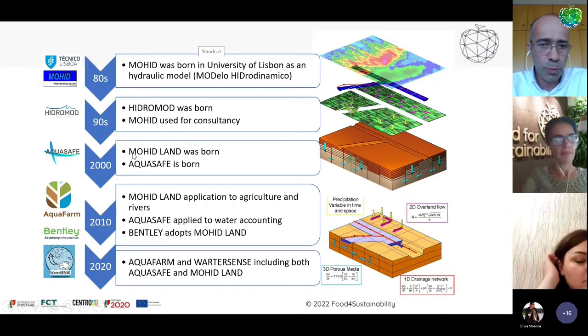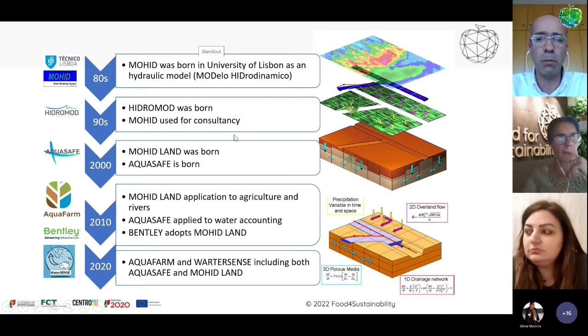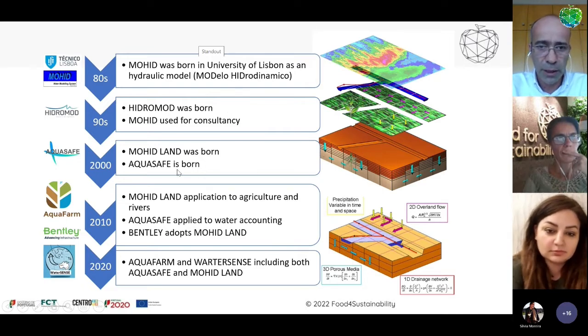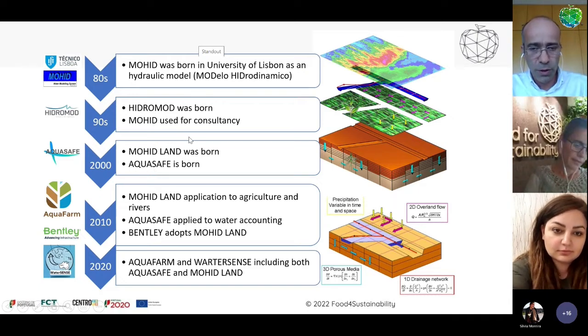So I came to the group in Técnico. I started to develop the land part of the model, and since then it started to be an agricultural model, MOHID. So it has two components, MOHID Water for coastal waters and MOHID Land for inland waters. And at the same time, AquaSafe was born in the 2000s.